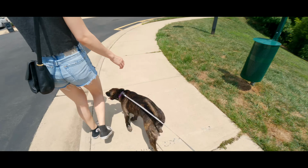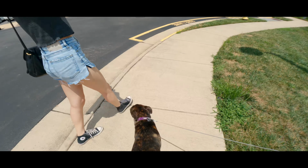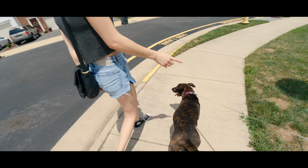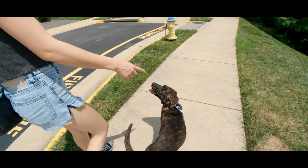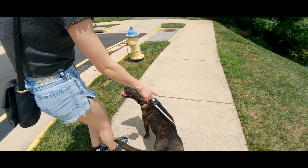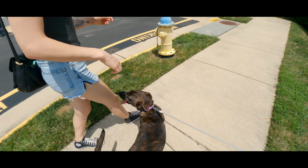But the reason why I use something like this in a quiet area, and then I use the other one too, I'll show you. She has a retractable one at home, she does. I haven't used it for a while because it's knotted together since she chewed through it.